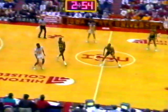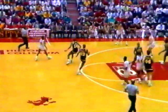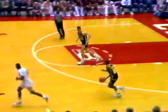97-94, Iowa State. That's where they had success early in that press, going over the top. Thompkins almost got caught midair. And Rhodes doesn't hit it. Lorenzen down with it. Iowa that time came with a 1-3-1 half-court trap.